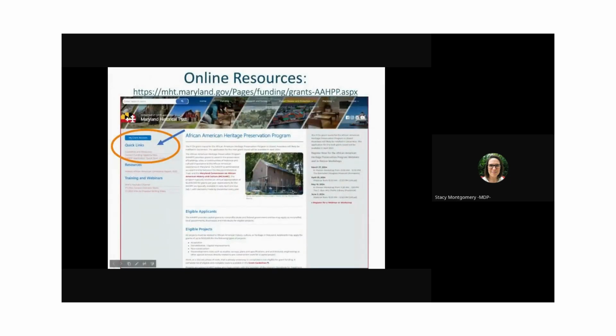Here's our website where you can get basic program information, register for additional webinars and workshops, and access the application through the My Grant Account button. You can also reach the Guidelines and Resources page from here.